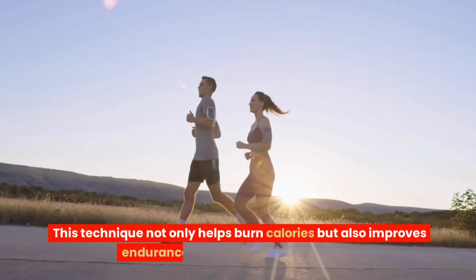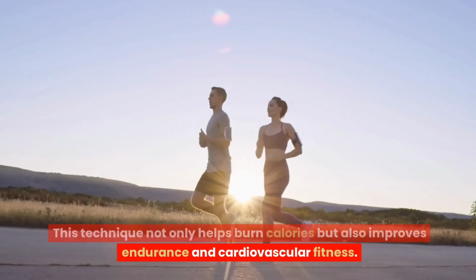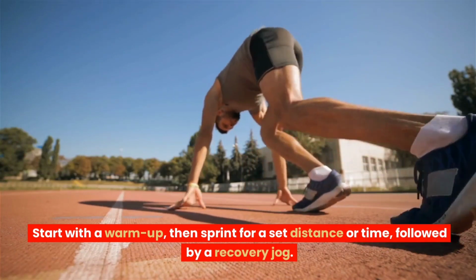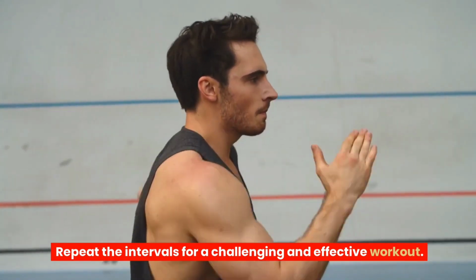5. Interval running. Interval running involves alternating between periods of fast-paced running and slower recovery jogs. This technique not only helps burn calories but also improves endurance and cardiovascular fitness. Start with a warm-up, then sprint for a set distance or time, followed by a recovery jog. Repeat the intervals for a challenging and effective workout.